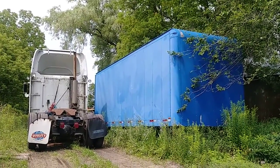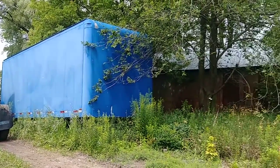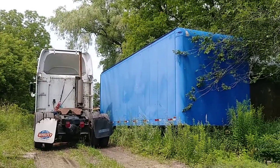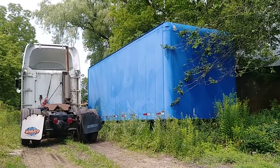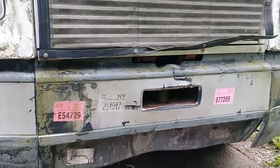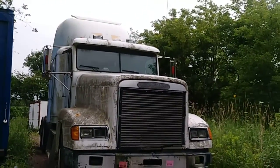So this truck and trailer back here, beside the old garage shed type of building, doesn't have any license plates on it. So maybe it's just parked here for storage by an owner, and that's simply what's going on here. Let's have a look at the front. So this old Freightliner truck just appears to be abandoned.